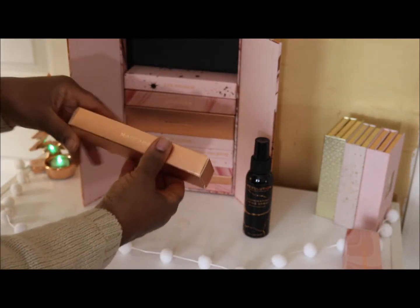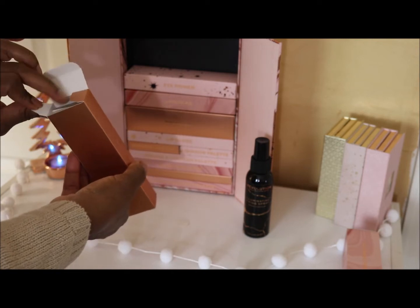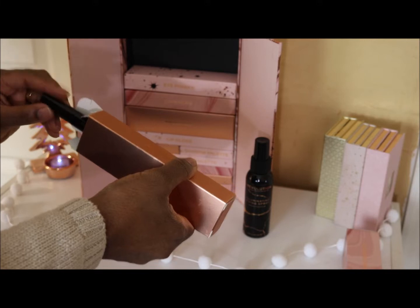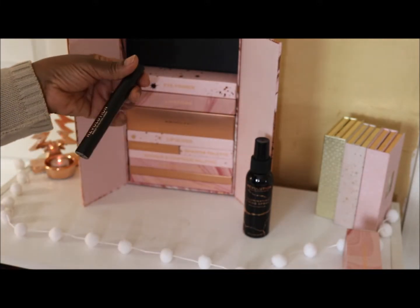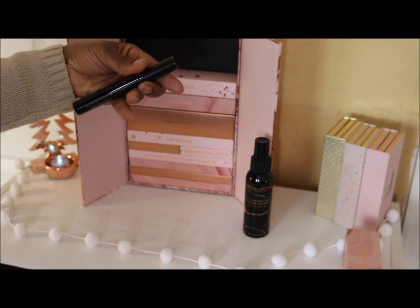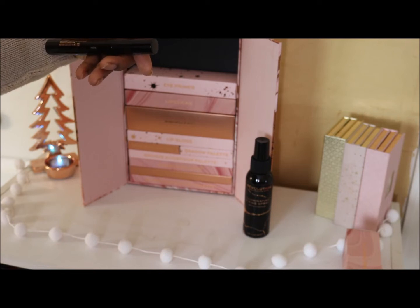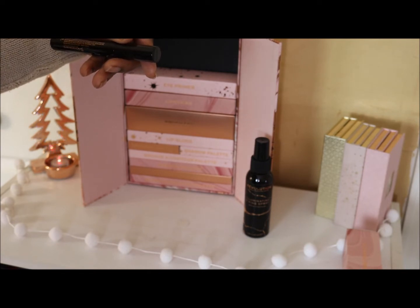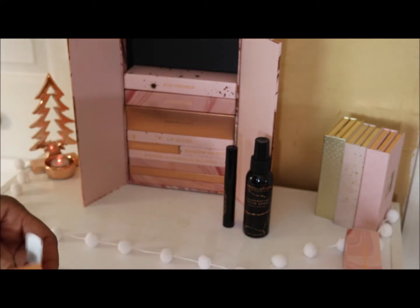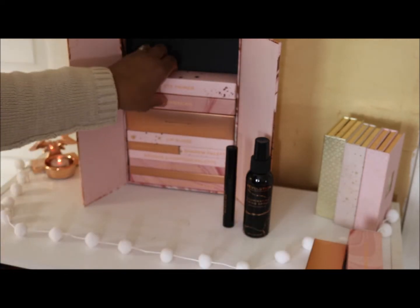And next we have a mascara. And here it is. I've never used Makeup Revolution's fixing spray or mascara, and this one just says Makeup Revolution London, and it looks like a full size, and it doesn't say anything else so that I'll know what type or formula it is, but that's okay. A first for everything.